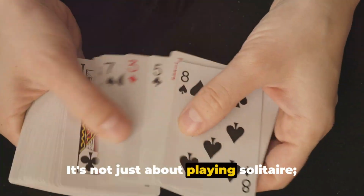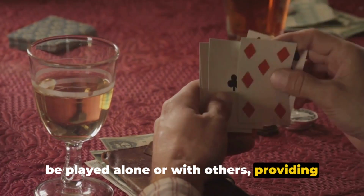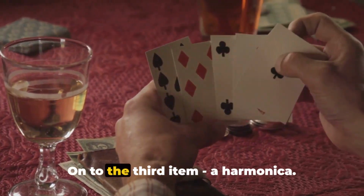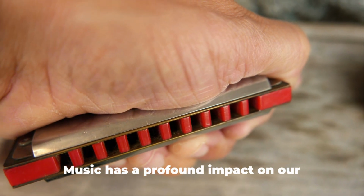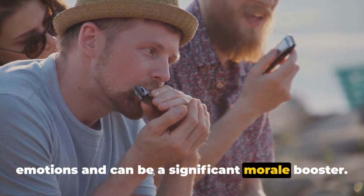It's not just about playing solitaire. There are hundreds of card games that can be played alone or with others, providing a welcome distraction from the harsh realities of survival. On to the third item, a harmonica. Music has a profound impact on our emotions and can be a significant morale booster.